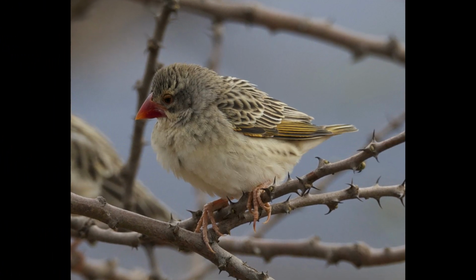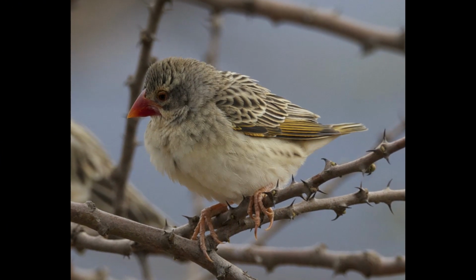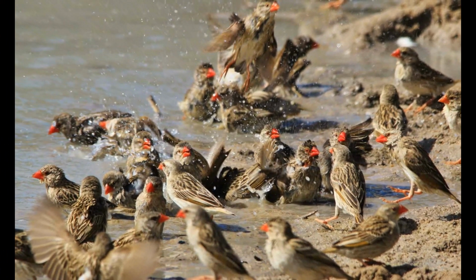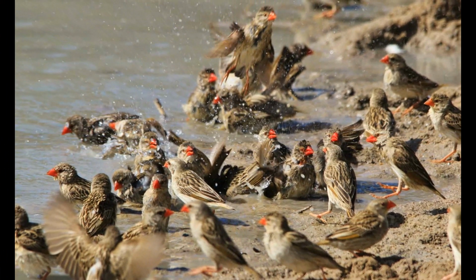While their primary diet is seeds, red-billed quelias may also consume small quantities of insects and other arthropods when they are readily available. They may also drink water regularly, especially when nesting near water sources.